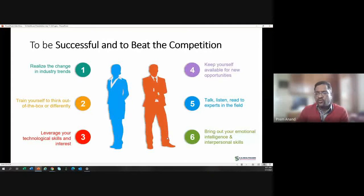And also bring out your emotional intelligence and interpersonal skills, because you are very well connected these days on Facebook or Snapchat, and you know more gadgets than anybody in my generation would know. So take advantage of that technology. That is what is going to make you more successful.